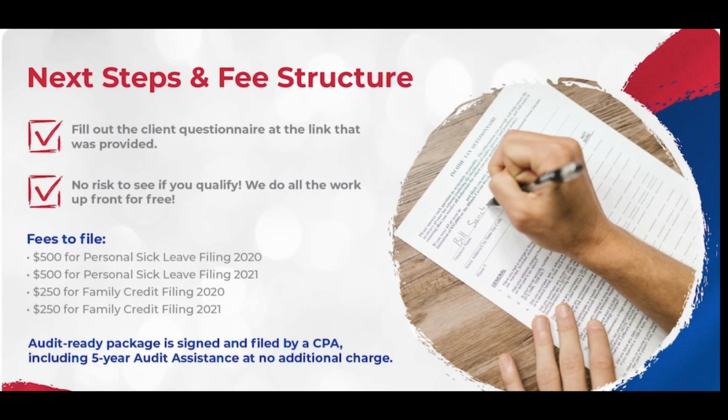There's fees to file. It's $500 for the personal sick leave filing in 2020 and $500 for that sick leave filing in 2021. If you had someone that you took care of or your children missed school or daycare, there's an additional $250 fee for each year. Up to $1,500 is the maximum fee you can pay, and you'll know what you're getting before you're invoiced for that fee. You'll get an email stating, hey, you're qualified for, let's say, $8,000, and you qualified for all four of the calculations. There'll be a $1,500 invoice you'll pay, and then the filing will be sent to the IRS.